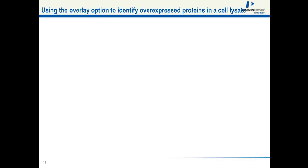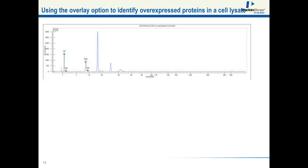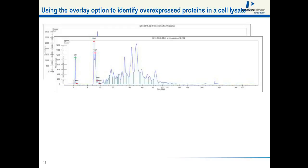For distinguishing an overexpressed protein in a cell lysate, for example, you could use either the expected peak or the overlay option. The examples shown here are done by overlays. So just by clicking the control button of the computer or by selecting the samples which have to be compared, respectively overlaid. The first electrophorogram is showing you the overexpressed protein.